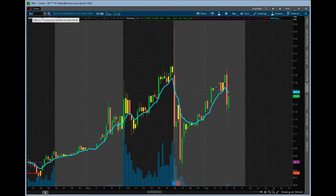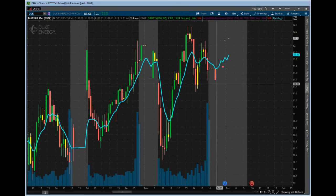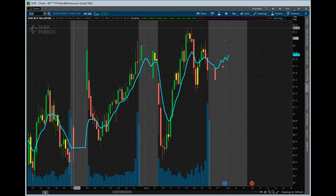Duke Energy, kind of chopping around a little bit here today, but sometimes gives some moves. Eventually, with these energy companies delaying the fees for folks, there's a possibility that they could start taking losses off of that. But anyway, it looks like it might be kind of chopping into the open right here.